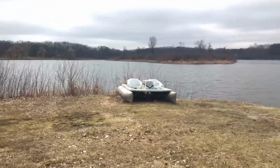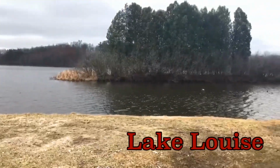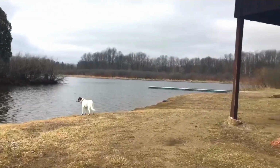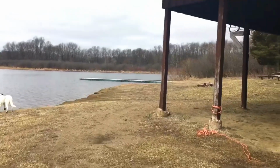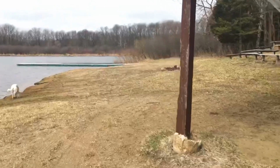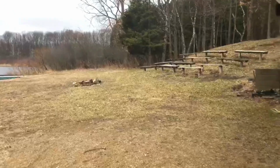So this is Lake Louise. This is our waterfront at Camp Linden. So troops can add on boating to their weekend stay. We have canoes, kayaks, rowboats, and paddle boats. And we also do a lot of boating during summer camp. And then over here is where we have all of our opening and closing campfires during the summer.